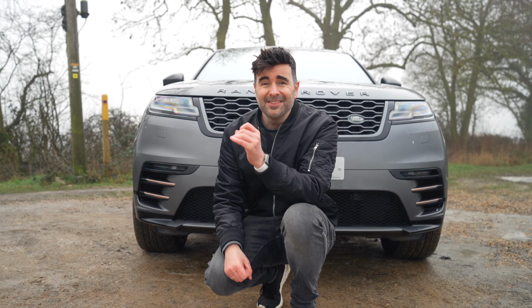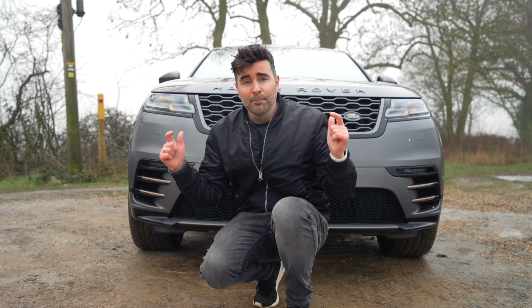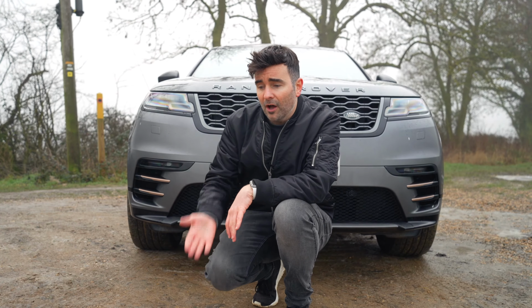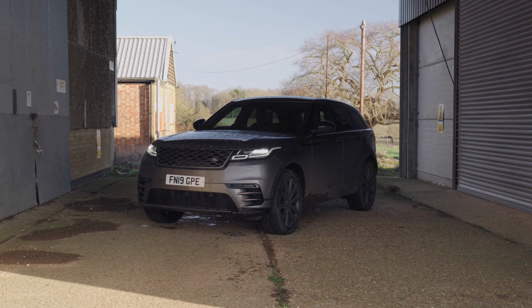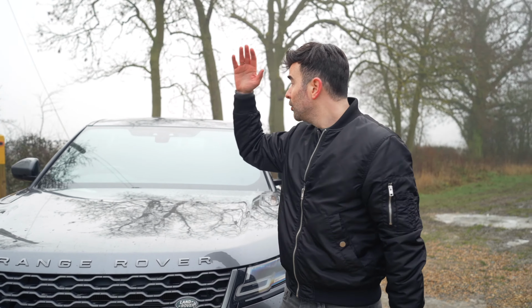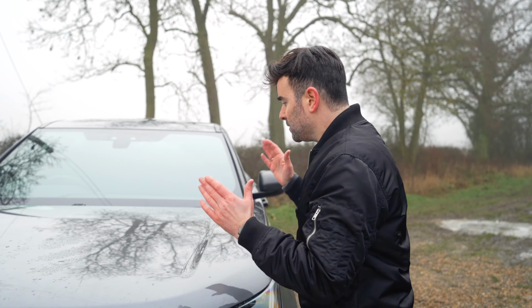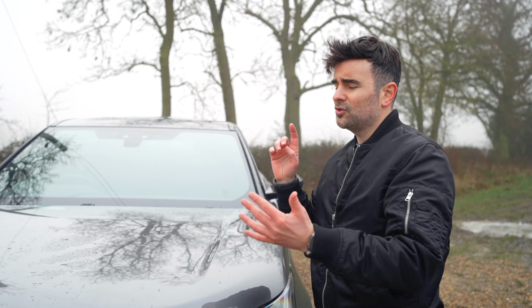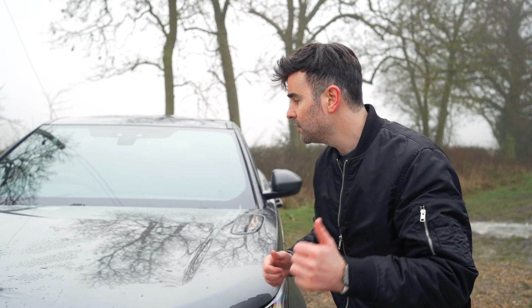Reason number 1, and I think it's a big valid reason, is the size and proportions of the Range Rover Velar. So we've got 3 inches narrower on the width, 2 inches shorter on the length, and then we've got 4.5 inches lower than the Gen 2 Range Rover Sport. Now, the reason why this is a big valid point is when you are driving in the UK, we've got some serious tiny B roads. Parking is another one. This car is going to be more manageable for you.